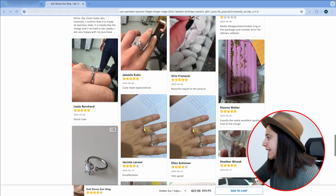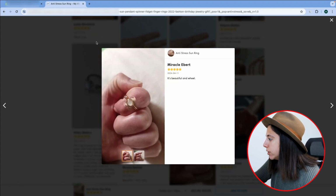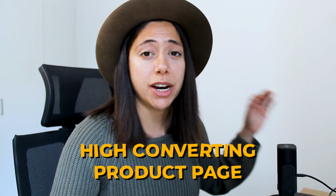So I would definitely take out these images that have like the weird packaging. It doesn't look too great. I like these images. I would probably pin them, and I would take out the 1-star reviews. And there you go. That's what it takes to have a high converting product page.